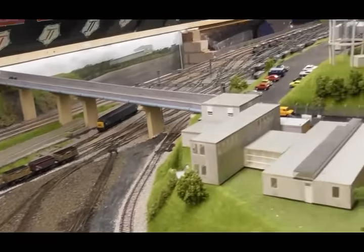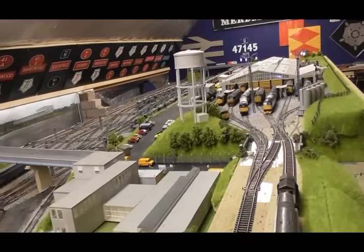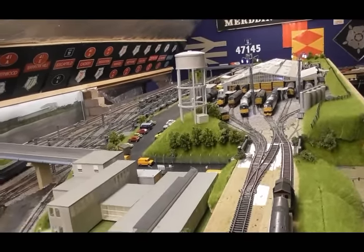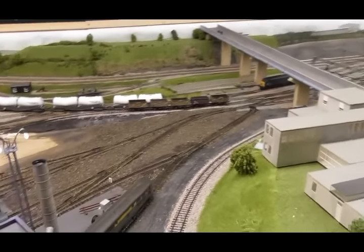Try to make as best a replication of Tinsley as we can. A lot of people have said we're doing well. It can only get better. We've got lots to do. When it's all lit up, I think it's going to look something special.